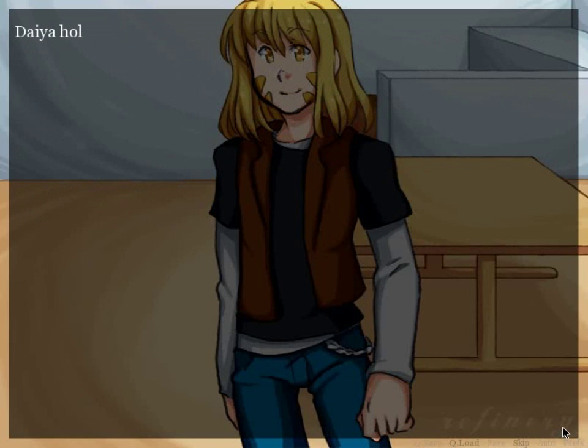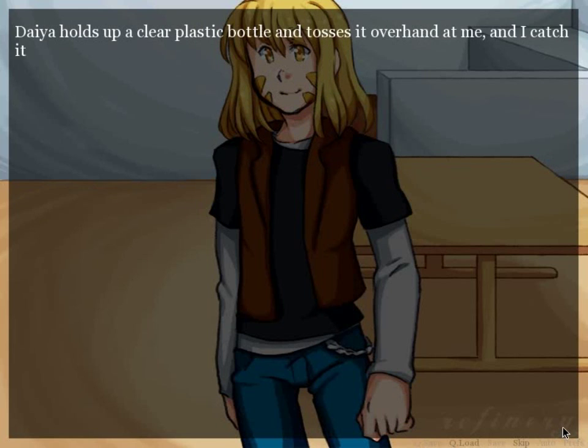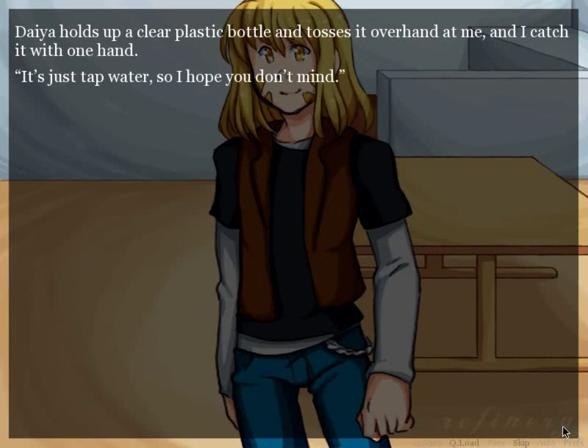Okay, heads up. What is he gonna do? Spoon holds up a clear... He's going to take the faucet and just spray it at her. Spoon holds up a clear plastic bottle and tosses it overhand at me, and I catch it with one hand. Heads up, I'm going to just turn the hose on you. Yeah. Good lord. It's just tap water, so I hope you don't mind. No, I'm fine with that.